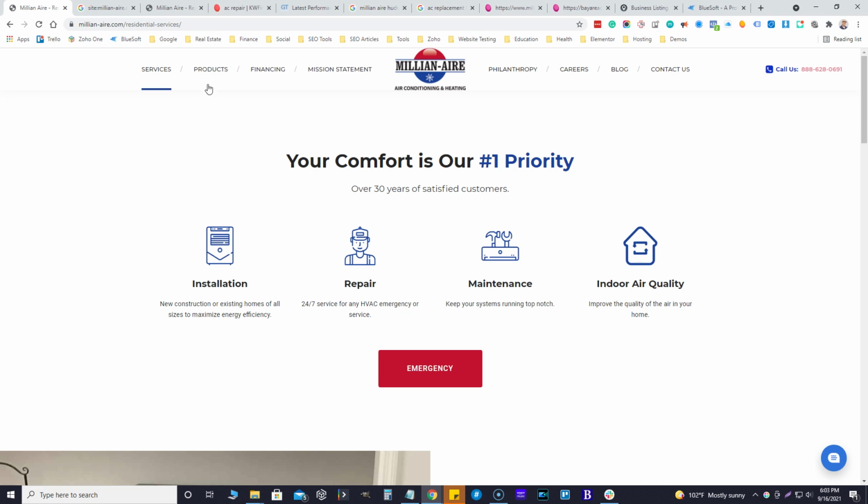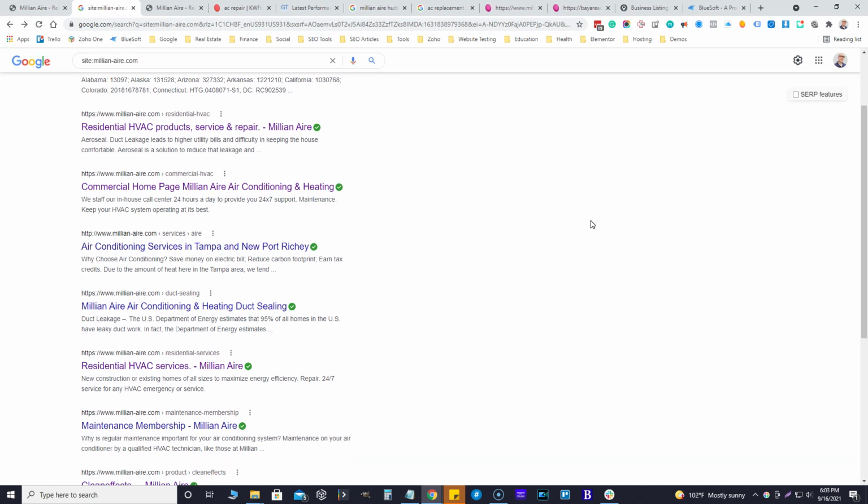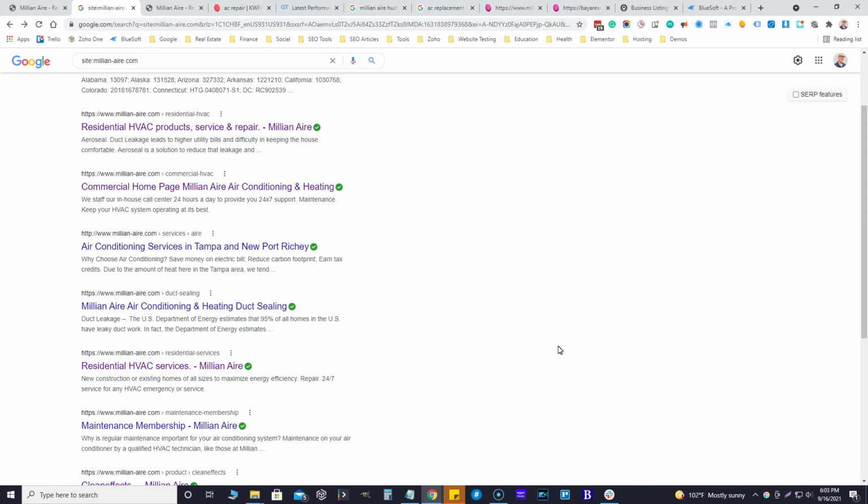So jumping right in a little bit more, I noticed that on some of your pages here, they're not quite as optimized as they could be. So for example, this is a title tag. This is an important ranking factor right here. You want to make sure that you're putting the keywords that you want to rank for in the title tag, as well as the meta description should have a similar theme to the title tag. So right here you have commercial homepage and then your company name. So I would recommend putting a keyword that people are searching for in terms of commercial services.